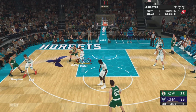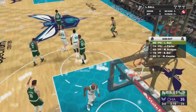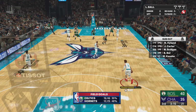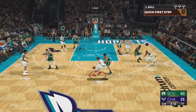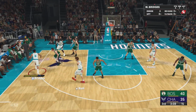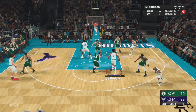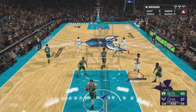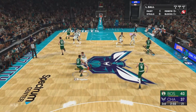Brogdon to Griffin. Is that Blake Griffin? And the shot is good. Assist goes to Malcolm Brogdon. Pass to Carter. Now back to LaMelo. To Bridges. LaMelo sets the screen. Shot's good. It brings it within one score.